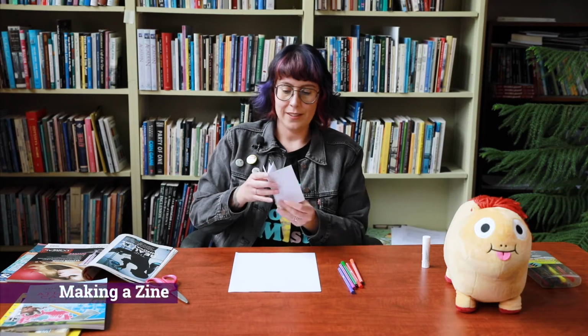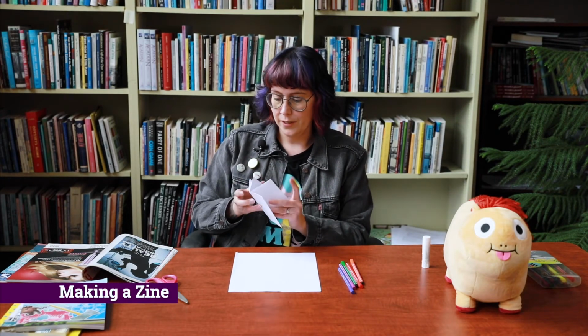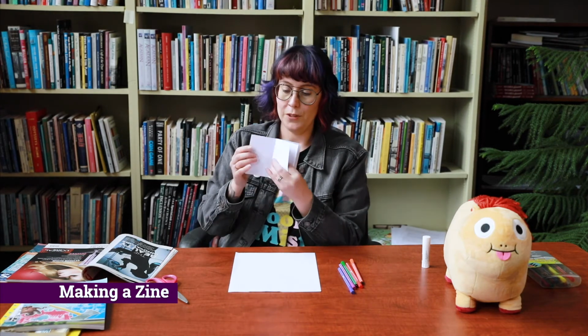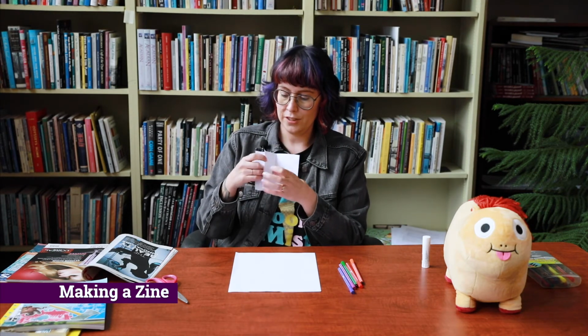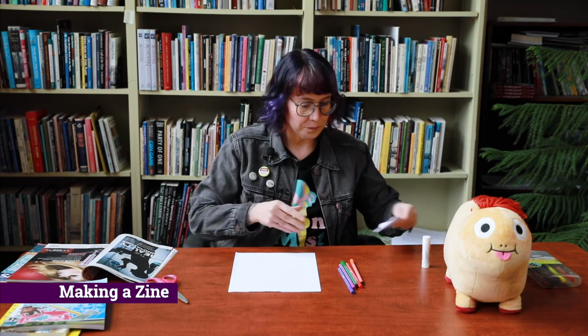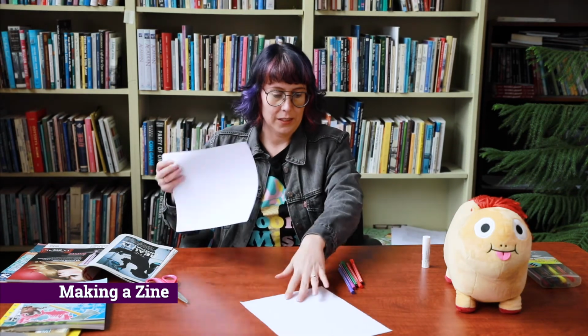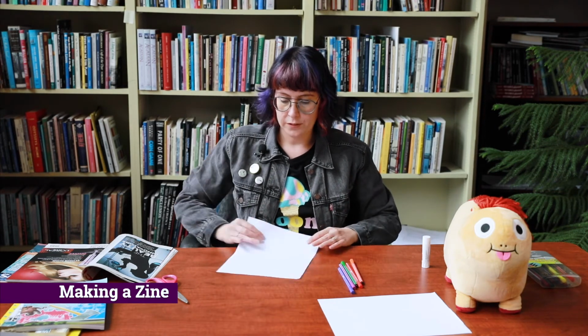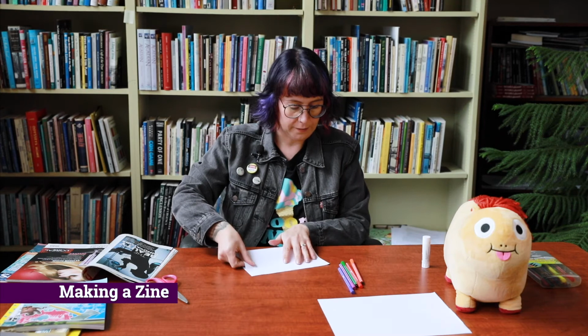So it's really easy to do, and you can make it without even using tape. You can just make this little 8-page zine here, and I'm going to start by showing you how to do that. So you start with just a regular old piece of paper. So it could be a piece of construction paper, it could be from your printer like this one is. And then what you have to do is you fold it in half.